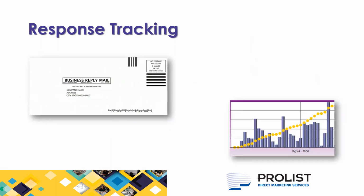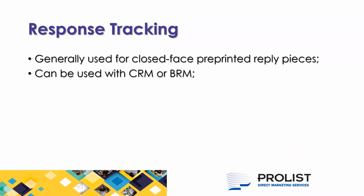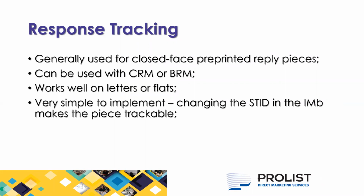So let's talk about response tracking then a little bit. And that's most of what we're going to be looking at. Response tracking is the case where we're using a single envelope that all are the same, and we're using that to track how many responses you get every day. It's usually used on closed face pre-printed reply envelopes. It can be used with courtesy reply mail, where your prospect or donor puts their own stamp on it, or business reply mail. It works well on letters and flats. I know if you've tracked mail, sometimes flats can be tricky. Inbound mail, though, flats get a very, very high first scan percentage. It's very simple to implement.